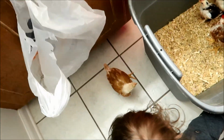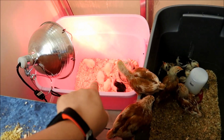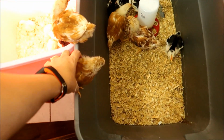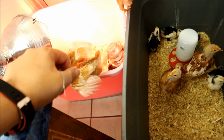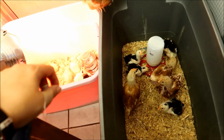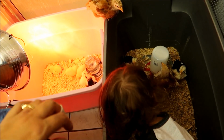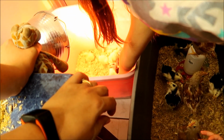Oh no, we don't want him pooping on my floor. So we got our nursery over here. You turn around, I don't want you pooping on my floor. You're gonna get hot. Aw, they're so cute. Such a big difference. Look at that girl compared to, oh, she's probably gonna poop in there on them. Don't you dare poop on them.